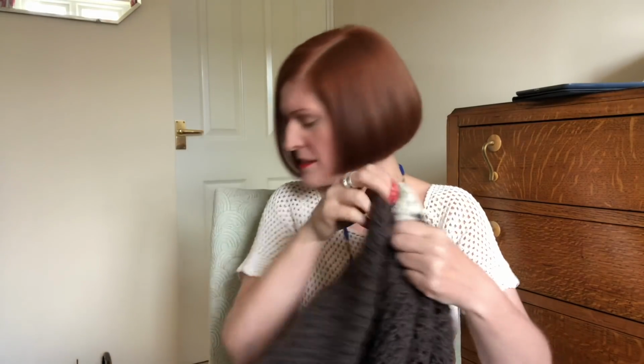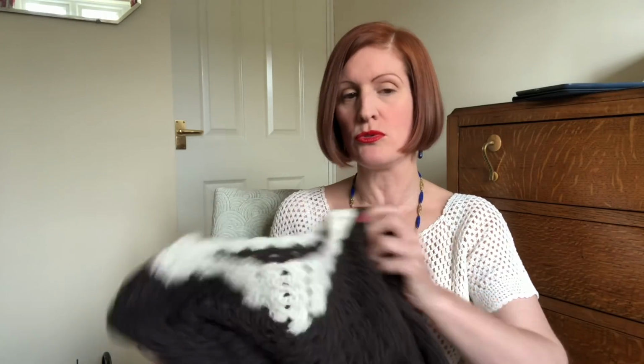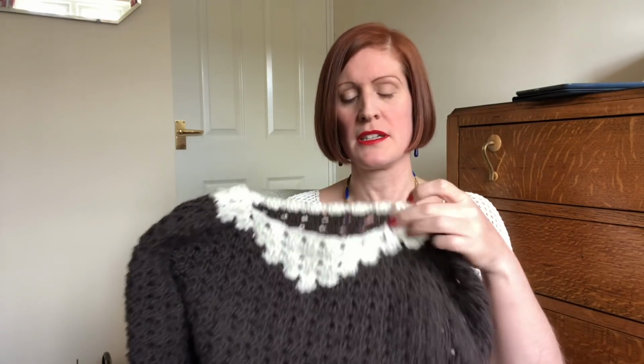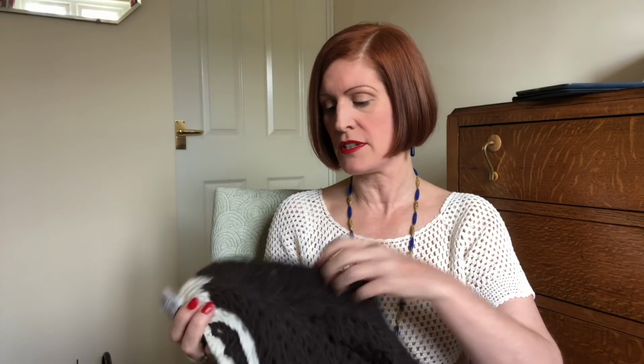So I made mine in Drops Karisma, which I think is 100% wool. Let me find out because I've got it down here. Yes, it's 100% wool. And I think this colour was called Chocolate and Ivory, or Off-White. It might be Off-White. I'm sorry, I never take down the names of things, I'm terrible. But yeah, Drops Karisma.